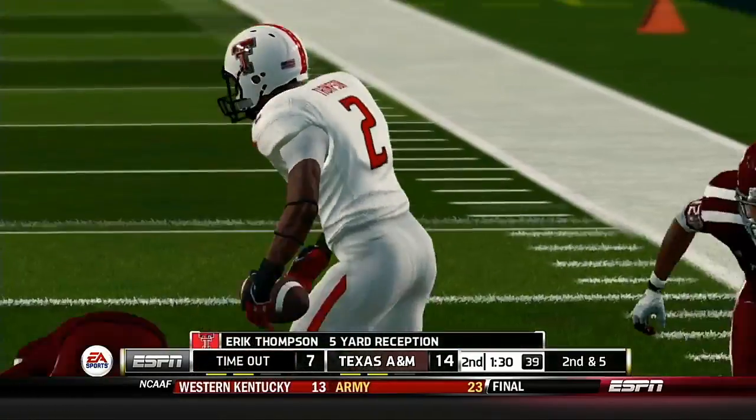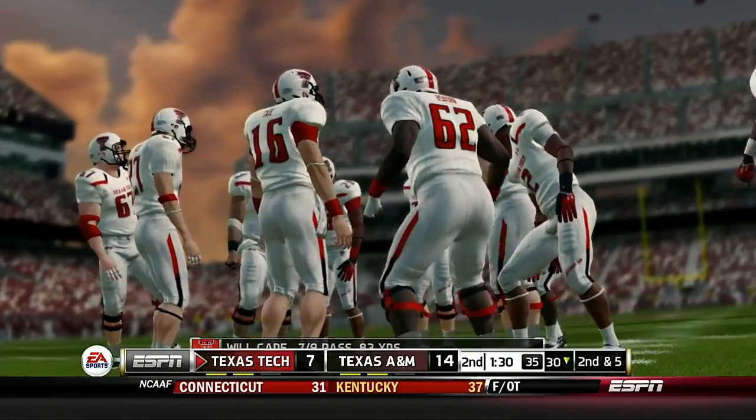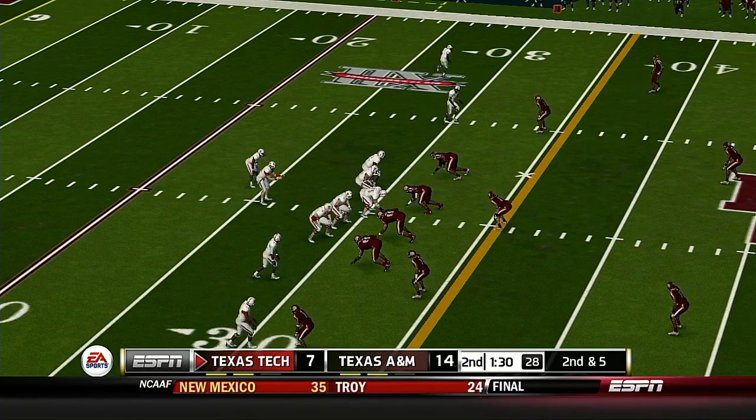Finds his man, and they take him down immediately. That last pass was good for maybe 5 yards. Here's a safe play hitting the underneath receiver, but it's a nice gain of 5. From their own 30-yard line, second down.